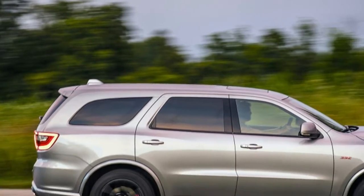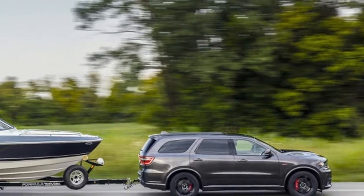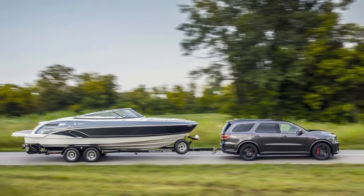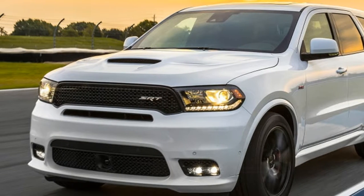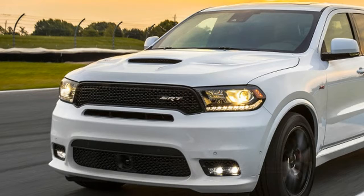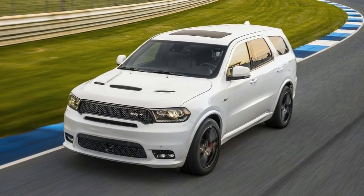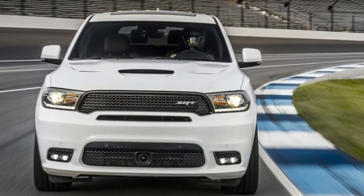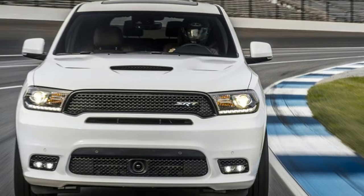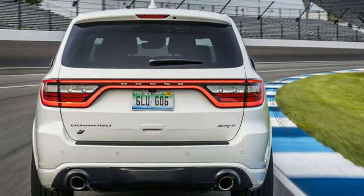Its proportions may be relatively simple, but its hood scoop, air vents, and aero features let us know that this car is built for performance. A set of sporty wheels and bright Brembo brakes reiterate its purpose. A badge on the fender bearing the number 392, denoting the V8's displacement in cubic inches, gets us thinking about classic muscle. Even with the Demon sitting feet away, just looking at the Durango has us excited to drive it.